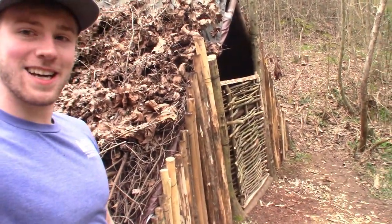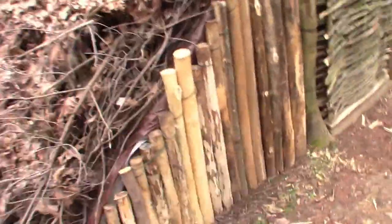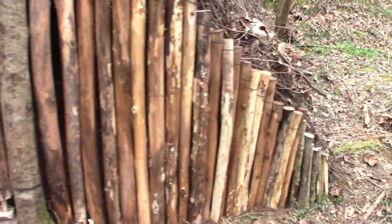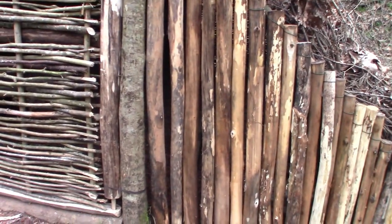There she be. Look at that. Look how awesome, guys. They're all vertical. It's all sealed in. It looks good.